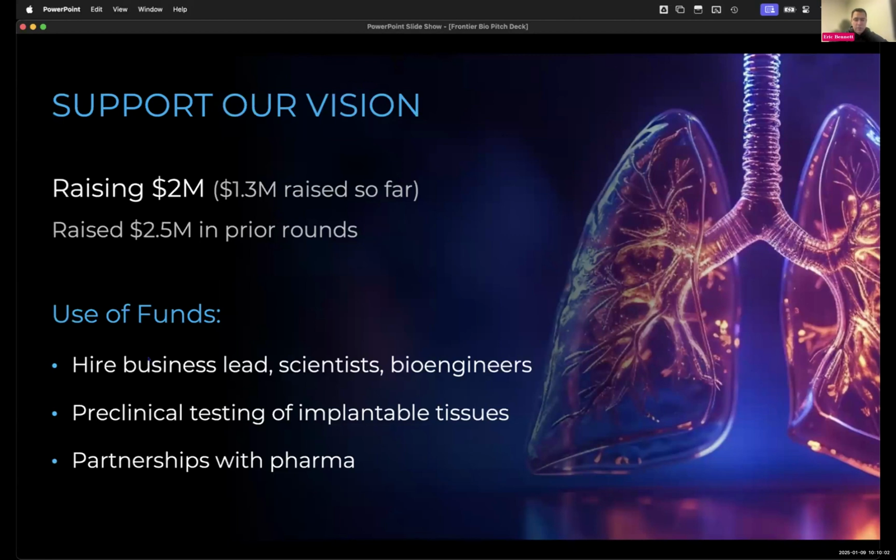Okay, use of funds. We will use the funds for hiring a business development lead. At Frontier Bio right now, we are all technical scientists or engineers. So getting that business lead will really help accelerate our growth.